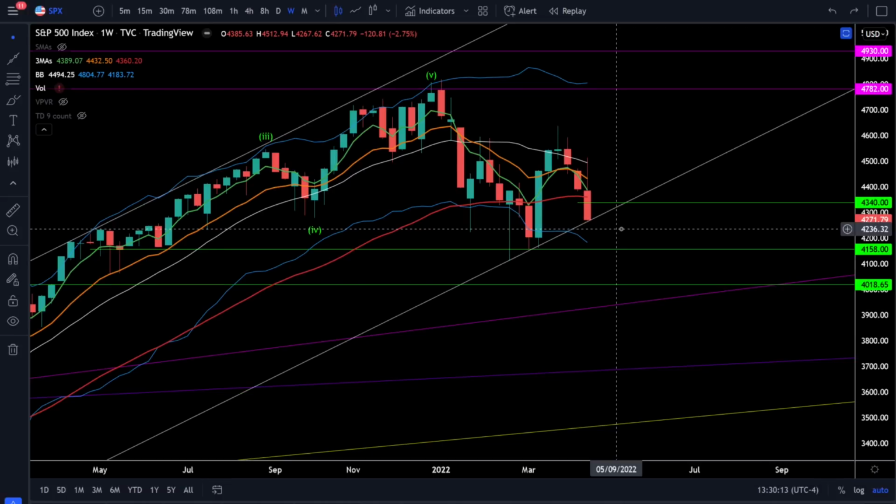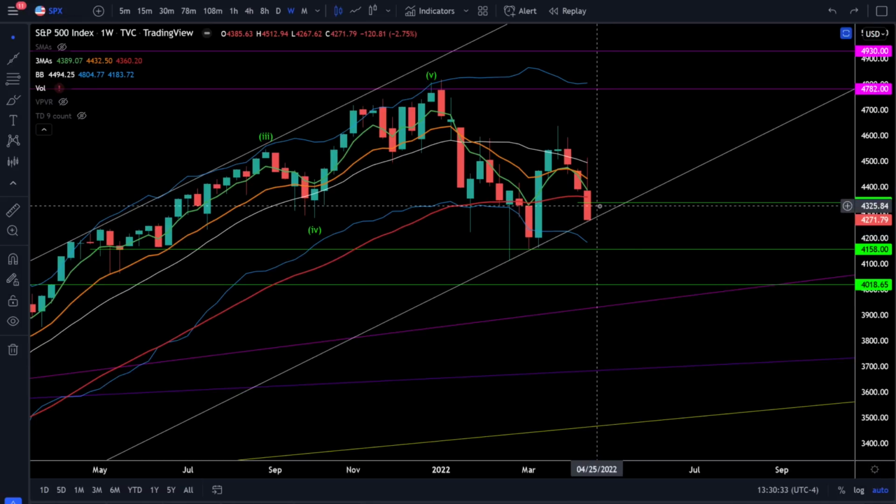So there's a lot to pay attention to over the next couple of weeks, and if you don't know what to do and you don't like trading volatility, you're much better off just sitting out, waiting in cash until we get more clarity and see where the market goes from here. But there is the possibility of a lot more downside after we see that bearish price action that we just had last week.